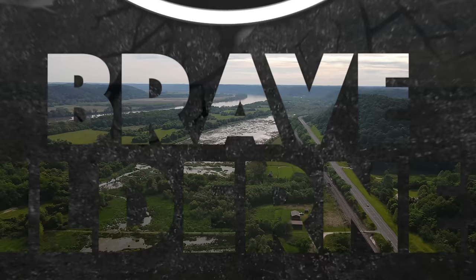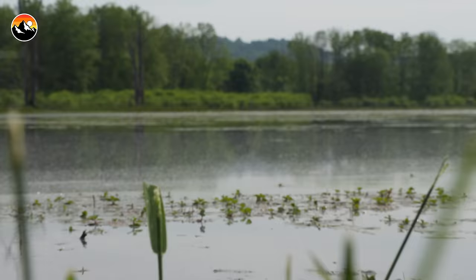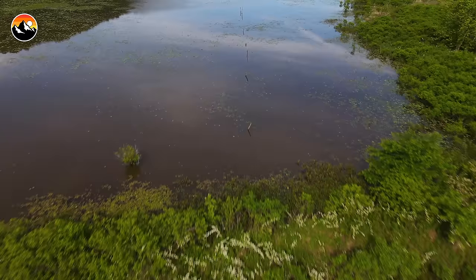Hiding beneath the plant-strewn surface of this vast wetland lurks a swamp monster that is capable of striking with incredible speed. I can sense that you think this is another episode about the notorious snapping turtle, but it's not. This ancient being is armed with a mouth full of needle-like teeth, and trust me when I say that this creature is unlike anything we have featured before.